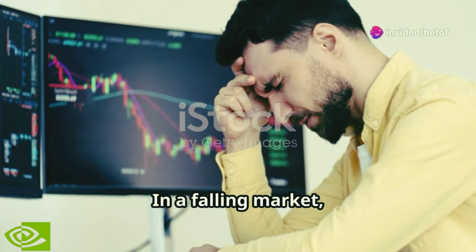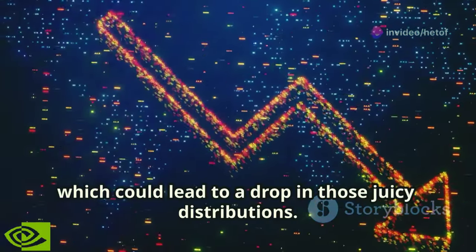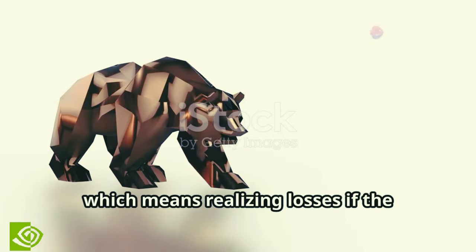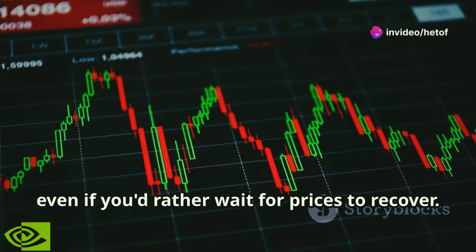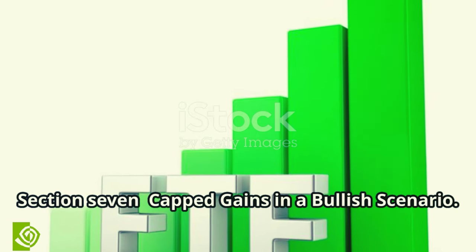In a falling market, they might not be worth much. This means less premium income, which could lead to a drop in those juicy distributions. The synthetic position needs to be rolled over periodically, which means realizing losses if the market is down. It's like being forced to sell your house in a down market, even if you'd rather wait for prices to recover.